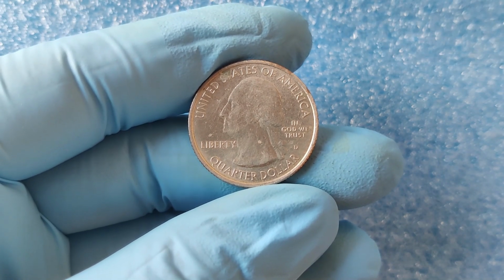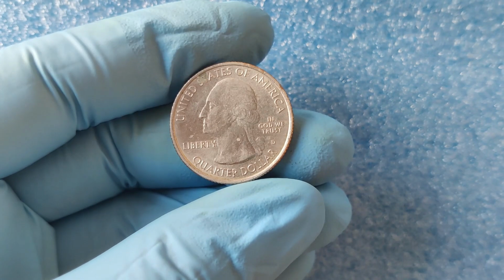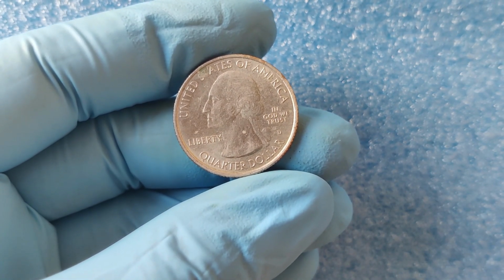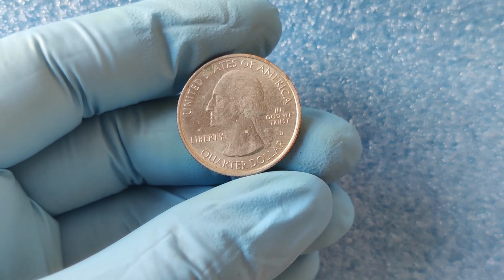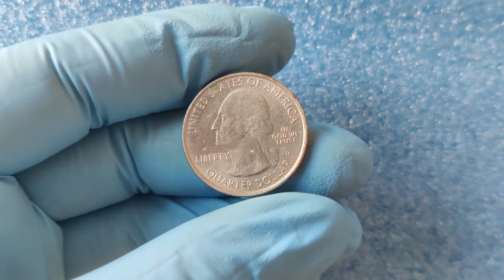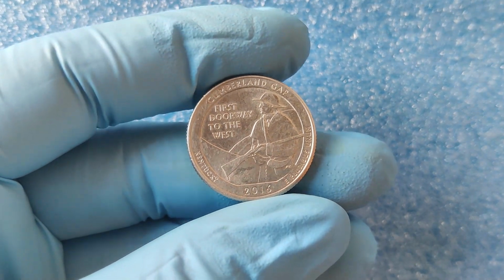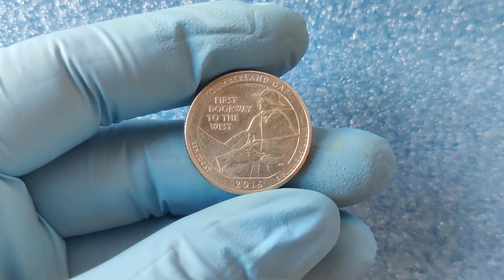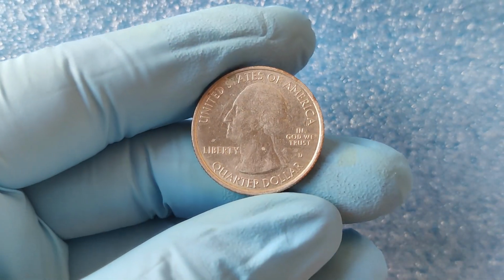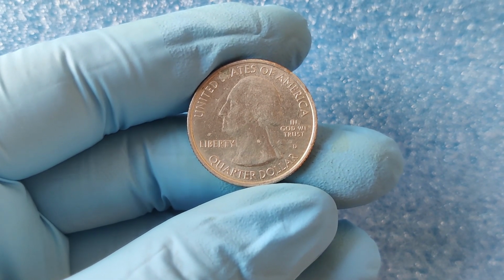Now, let's start with a bit of history. Back in 2016, the United States Mint released several quarters as part of the America the Beautiful series. This ongoing series features national parks and other significant American landmarks, and in 2016, we saw designs honoring places like Cumberland Gap in Kentucky, Harper's Ferry in West Virginia, and Theodore Roosevelt National Park in North Dakota. Each of these quarters had different mint marks, indicating where they were minted.